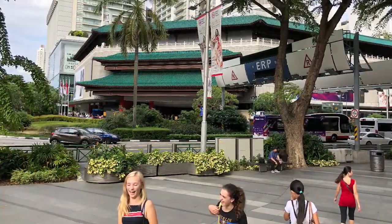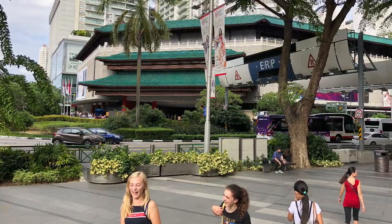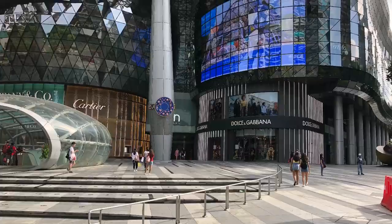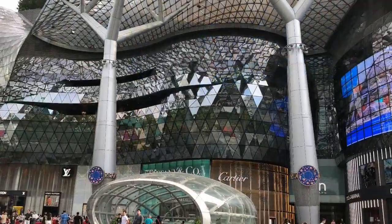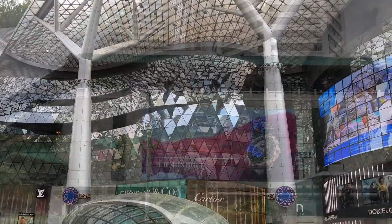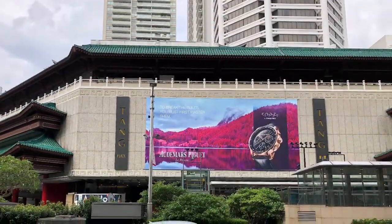And across the street, of course, there are also malls. And the malls aren't just one place. It's like block after block of malls. We walked a ways to see the end of that, and it is quite an impressive thing.